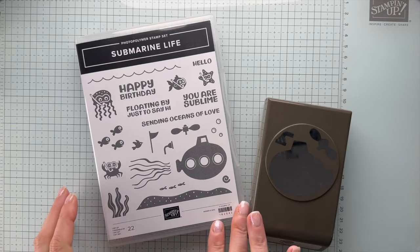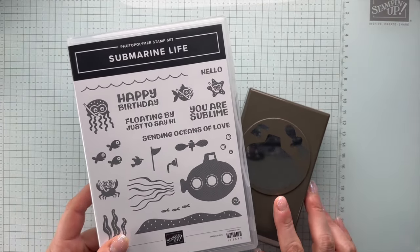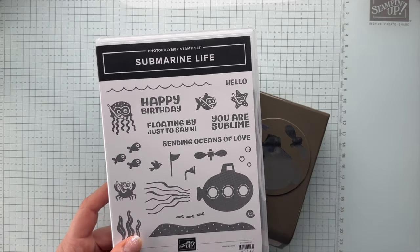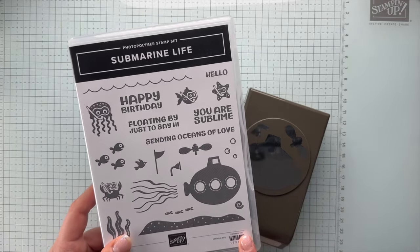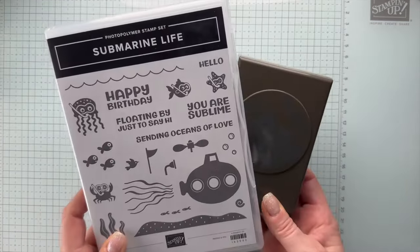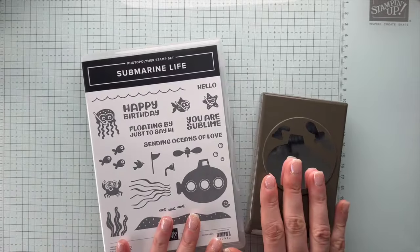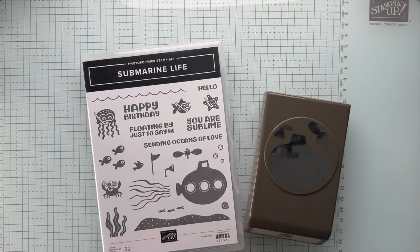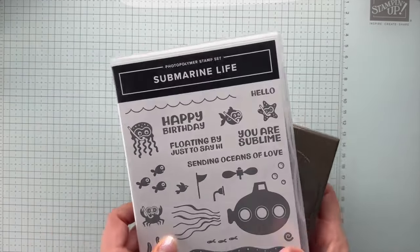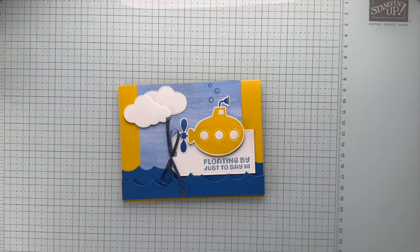All right. Okay, so as I mentioned, we are featuring the stamp set that we're going to use in our upcoming bingo. Registration ends, I believe, February 24th. So it's coming up here in just a couple of weeks. And we're featuring the Submarine Life stamp set and coordinating punch. Love both of these. They're super cute and so much fun to play with all the different elements in this bundle. So the project we're making today is this super, super cute project.